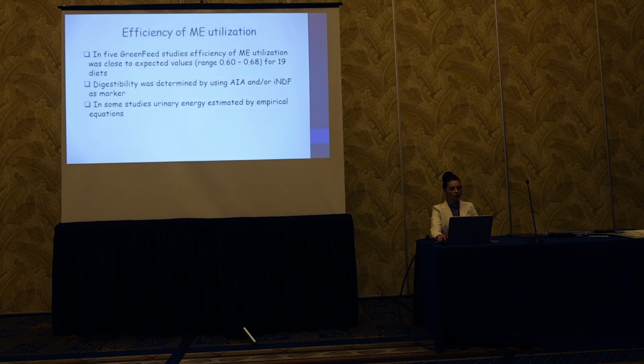Next please. So for the efficiency of ME utilization, we have 5 different feeding experiments where we have calculated this kl value of ME utilization for milk production above maintenance, and milk energy is corrected for 0 energy balance. And we got the range from 0.660 to 0.668 for 19 different treatments. I think this corresponds quite well, for example, to the default value in different energy evaluation systems like NRC. Digestibility was determined in these studies using either acid insoluble ash or iNDF, which can increase random error. And in some studies, urinary energy was estimated by empirical equations. Next, please.